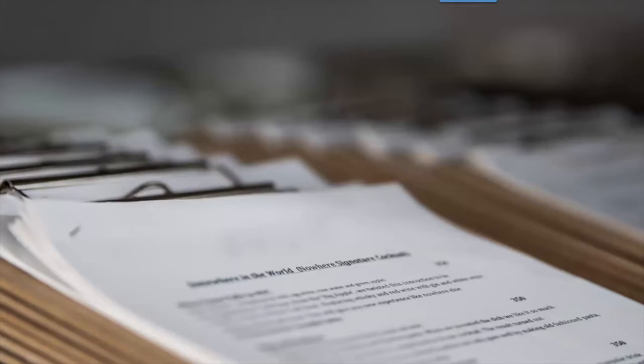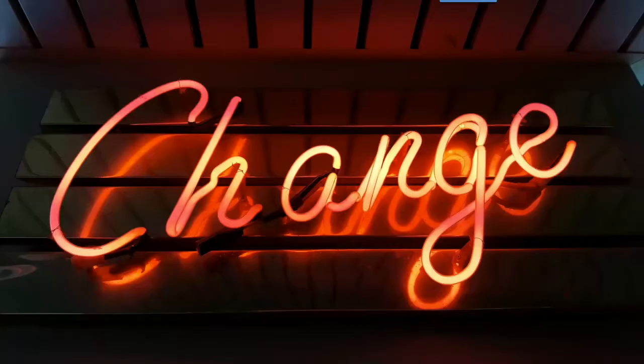So where are we now? Let's talk about change. Why should you change? Why should you stop maybe using Excel for a particular business process and use another tool?